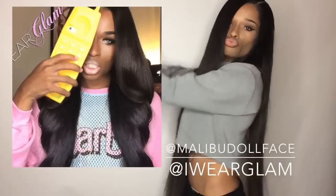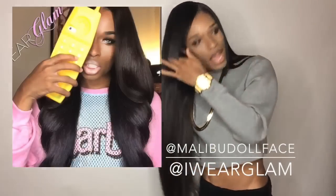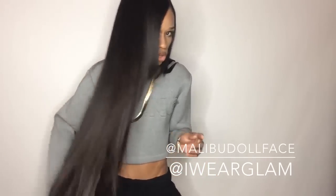This is the second batch of hair that I got from iWear Glam, and I also wanted to switch it up, because you guys know the last review that I did for them, which I will put here, that hair had a middle part. I didn't just want to do the same style, a middle part with no curls. I love to throw my hair, I love to swing it and give it volume, boom. So far, so good.